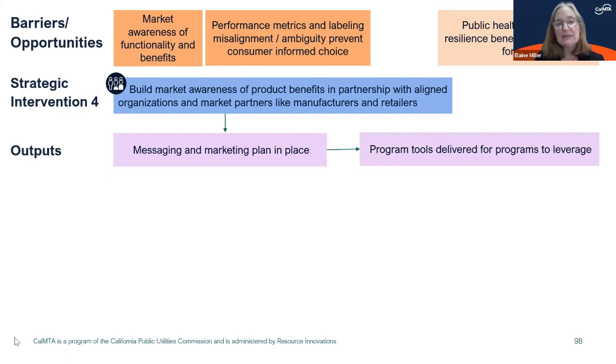Outputs for this, we would have a messaging and marketing plan in place, and then again, we would deliver those tools in partnership with other programs. We might do some marketing on our own, but I think a lot of this would be through the hands of others.